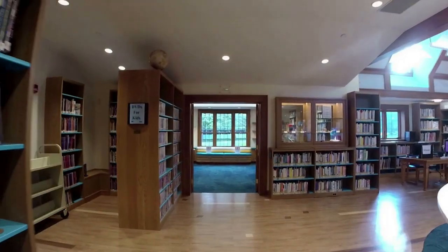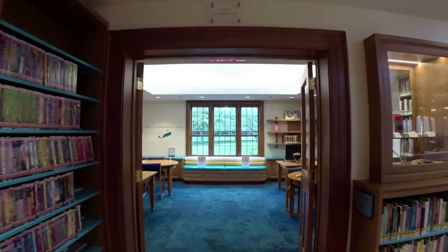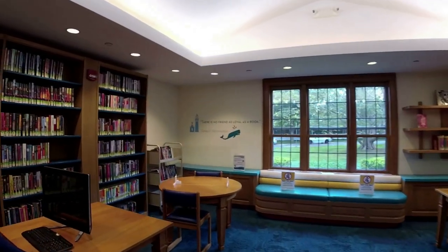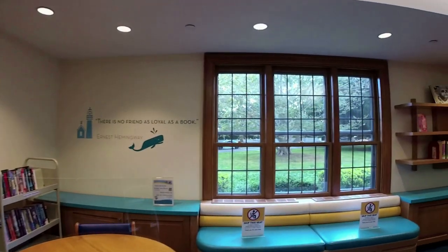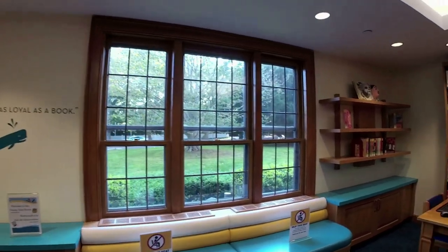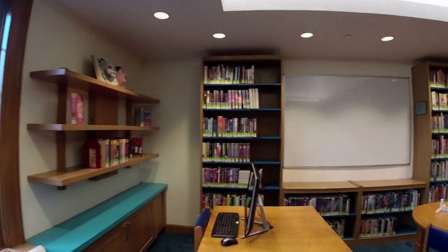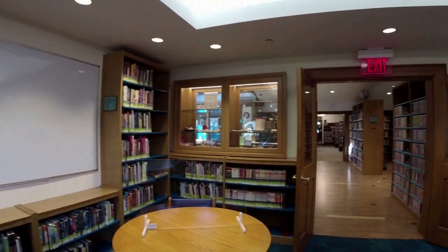Now we're going to explore the young teen space. Here is the young teen room. This space is dedicated to grades 6 through 8. Here, young teens can print for free, access computers, explore young teen materials such as books, graphic novels, manga, nonfiction books, and Spanish books. We also have desks for students for studying and doing their homework.